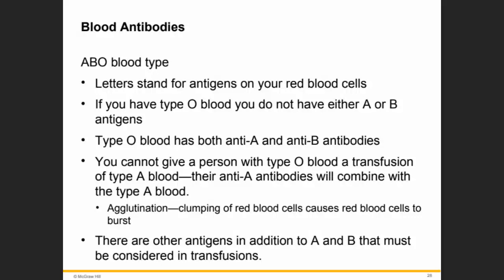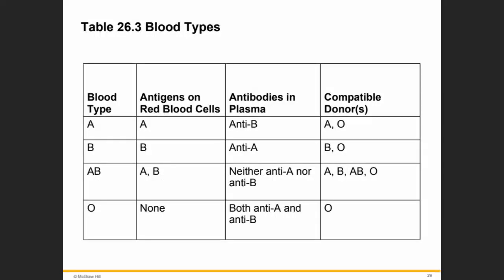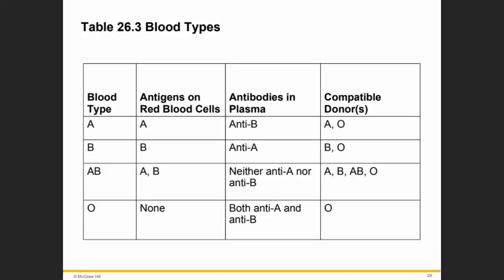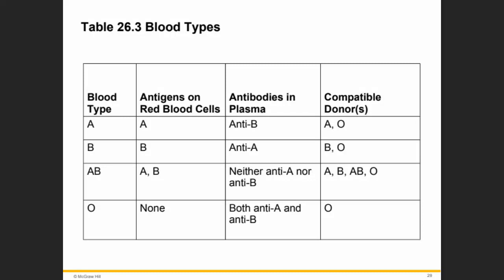Here is an example of ABO blood type cells. I love to see it in tables, so I will summarize it. For blood type A, the antigen we have in the blood is antigen A. Therefore, they cannot have an anti-A antibody because it would destroy the A. They have an anti-B antibody, so they cannot receive B, because B has antigen B. They can receive only A.